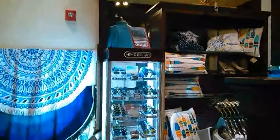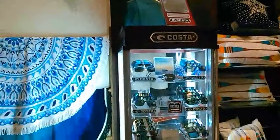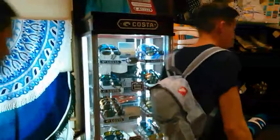Sunglasses. Me and my dad love sunglasses like crazy. He literally spends like $700 a pair on sunglasses. It's crazy, but it's totally worth it though.